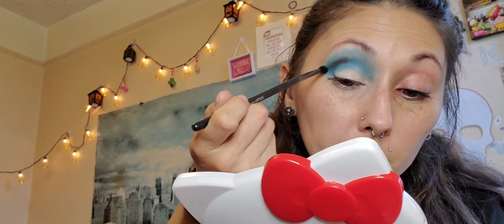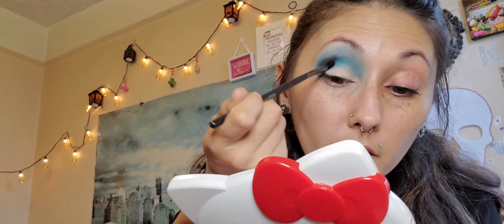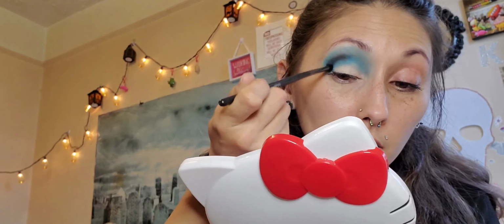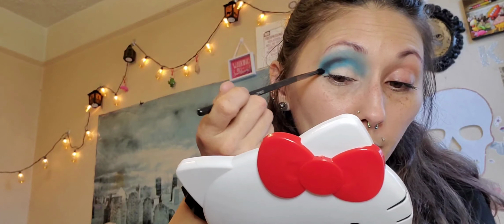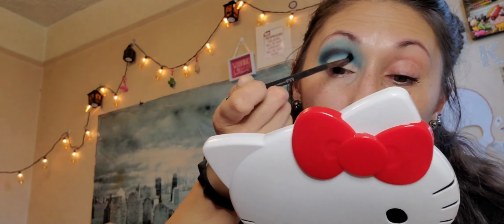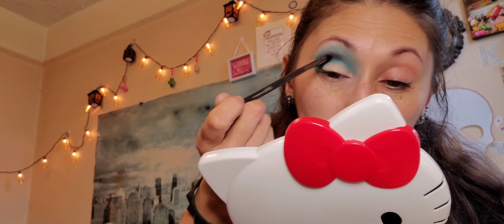I really like how this is their interpretation of a rainbow palette, and I like that it's all colors. They did put a brown in, but it's not that normal mid-tone brown that every palette has in it. This actually has a kind of unique brown in it. It's a cool tone brown, but it definitely works for darkening up the shadows. And they blend nicely. I like that the mattes do layer well together.